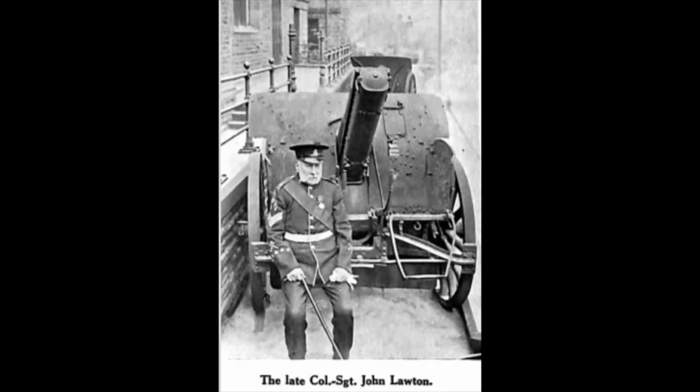In this photograph, we see Colour Sergeant John Lawton outside the Holmfirth Drill Hall with a German gun captured during the First World War. John Lawton joined the West Riding Regiment in 1862, and he served in the Holmfirth Company for over 26.5 years. He eventually reached the rank of Colour Sergeant and received a Long Service Medal, and he was allowed to retain his uniform, which we see him wearing here.